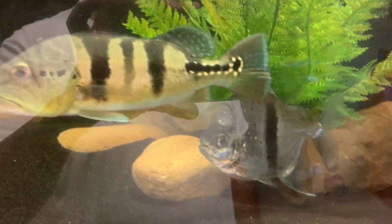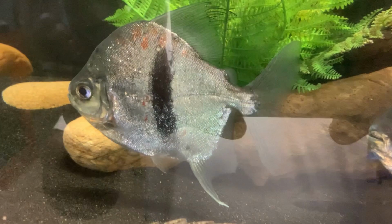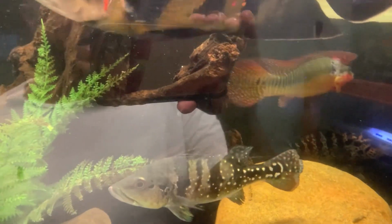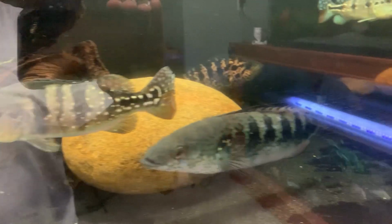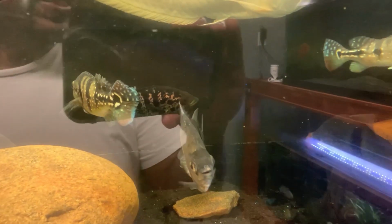And as you can see, I have some wide bar silver dollars. They are getting huge, getting nice size on them. I started out with 8. They were about half this size, and they got picked off and harassed by all these aggressive fish. Once the aggressive fish got tired of beating them to a pulp, I was left with these 4. I do have 2 more wide bar silver dollars growing out in my other tank over there. We'll talk about that later.